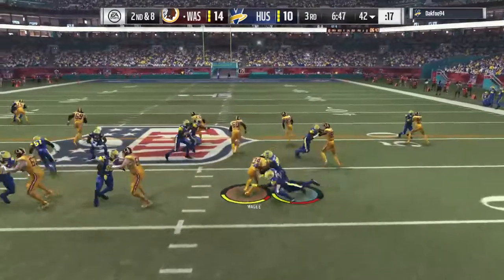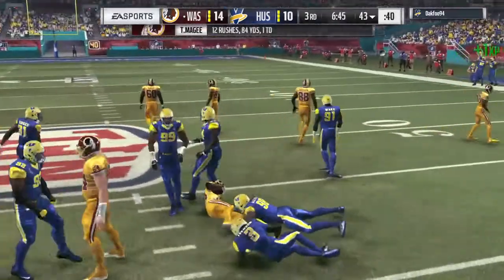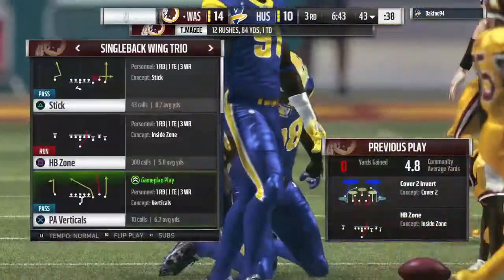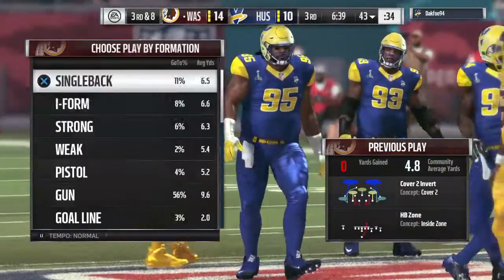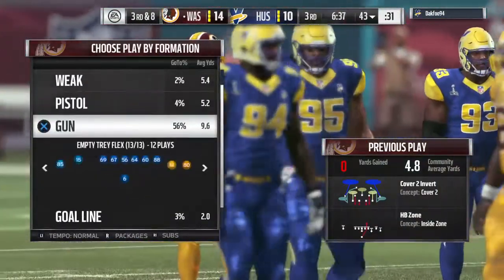Now a handoff here to his running back. And running room scarce here. He's going to be stopped in his tracks at the line of scrimmage. No gain on the play, and it'll bring up a third down.